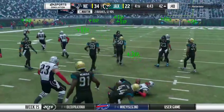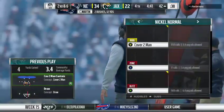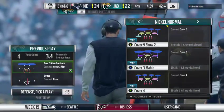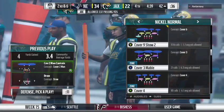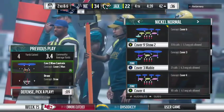And able to push his way forward here for a good little gain. And give him 4 yards there. It'll be second and 6. Fourth quarter, holding on to a lead. Fullback carry, 3 or 4 yards. I guess that's what you're looking for.